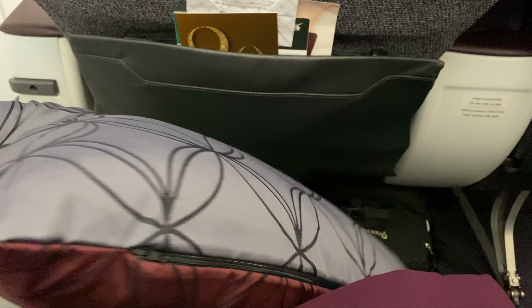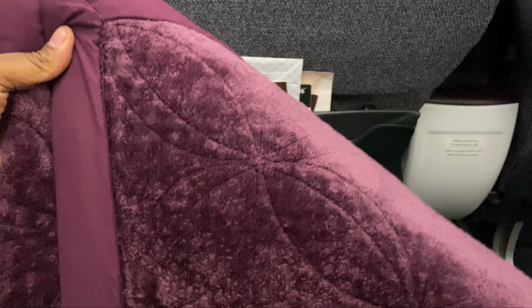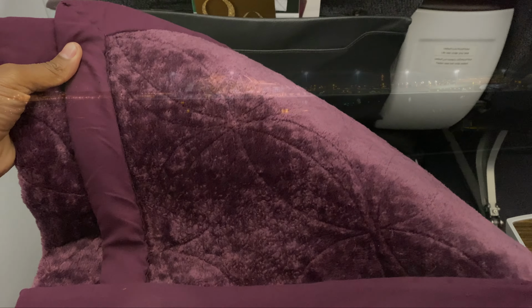So here's a closer look at the pillow that you get there. And there's the plush blanket, which is, I mean, this is the same blanket you'll see on long haul flights. So no difference there. I'm going to leave you with the takeoff and I'll be back shortly to talk about the rest of this flight.